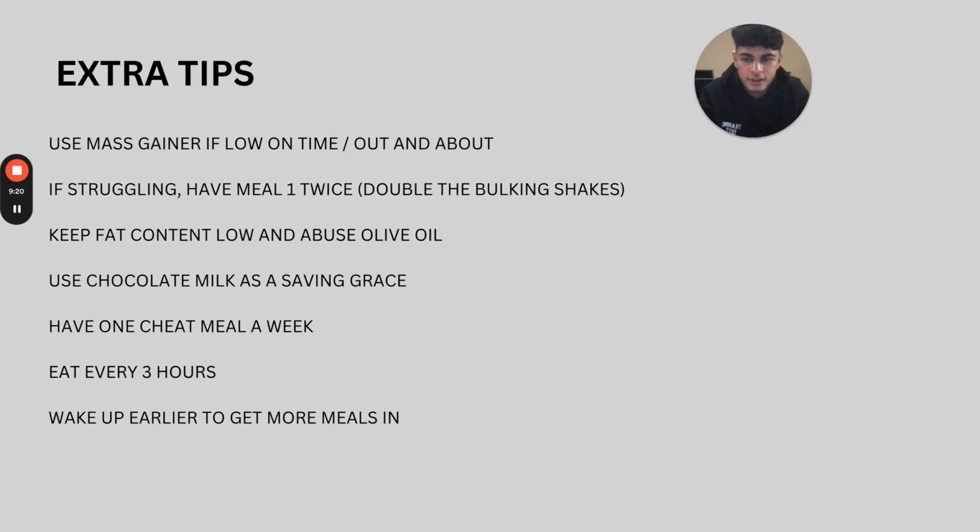So that's that. Chocolate milk as a saving grace. I always swear by this. 600 calories, 50 grams of protein, very low in fat. Really, really good, minus the sugar, obviously. But, if we just look at it from a calorie and macronutrient perspective, it's golden. So use that as a saving grace.